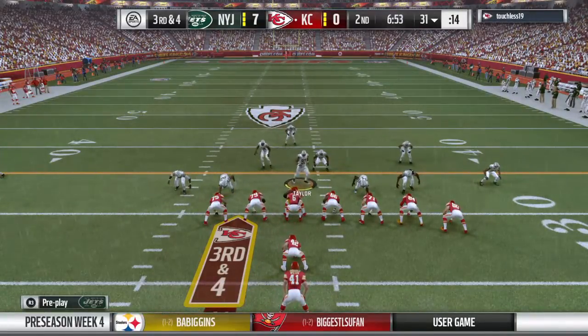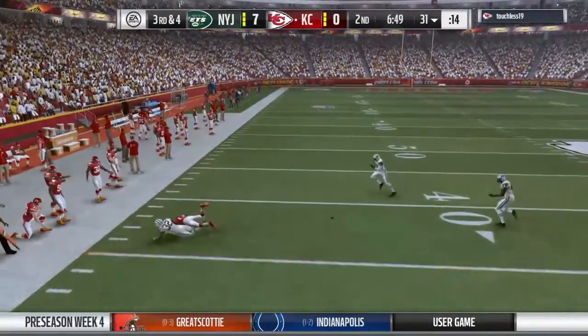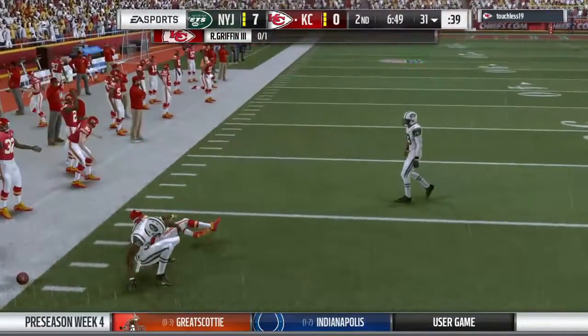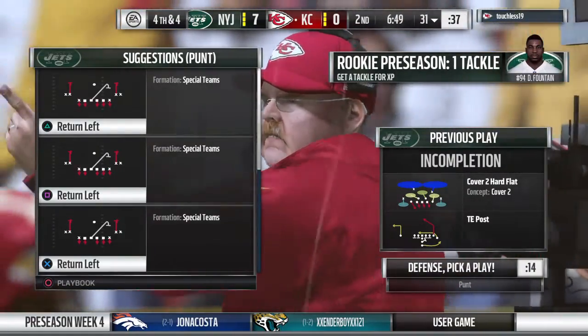Thomas, the lone receiver left. Griffin. And this is going to be incomplete. D'Anthony Thomas, the intended receiver, and it's 4th down.